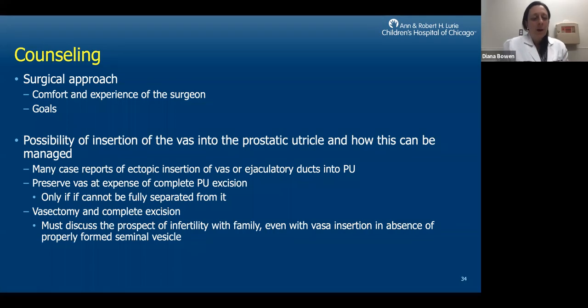Okay, so counseling, you know, I like everything. I think the comfort and experience of the surgeon is important. But I do think, in this day and age, we all do laparoscopy, and I think the laparoscopic approach is very reasonable for a lot of these. If you think there's a reason that the endoscopic approach won't work, if it's just too large a cavity, if it's open but he's still getting infections, things like that, and you feel like you need to excise it.